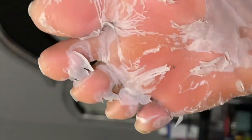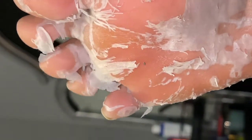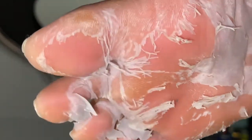Starting to get some peeling on the heel. Oh, just seen that fall off. Look at that nice pink flesh. And that's my right foot.